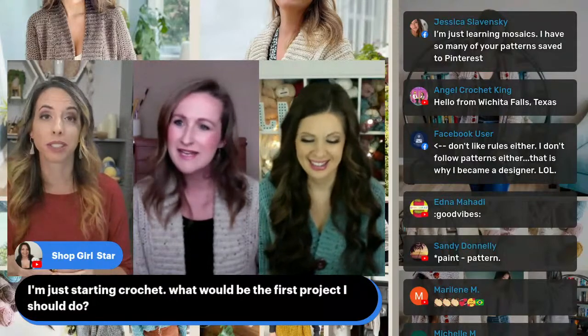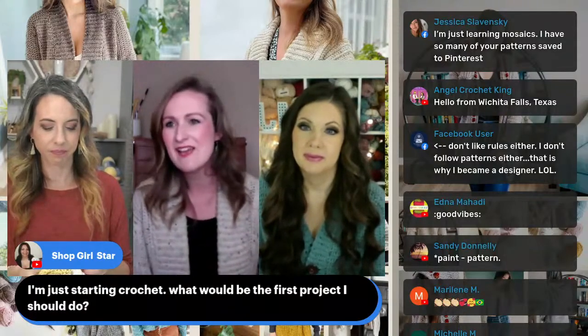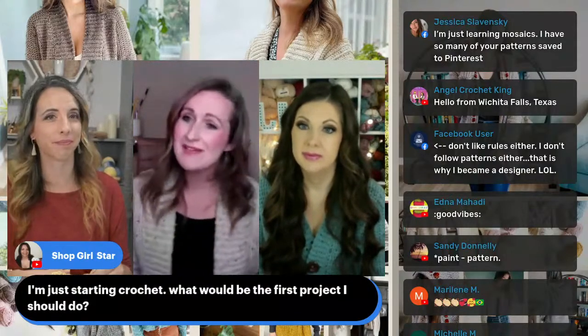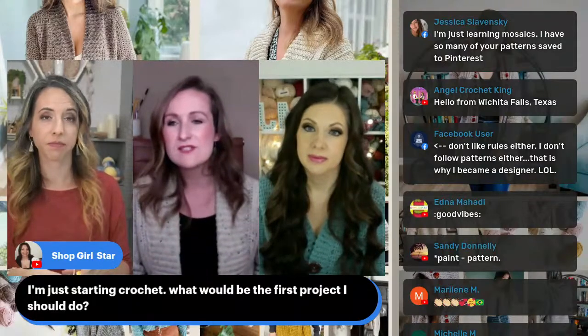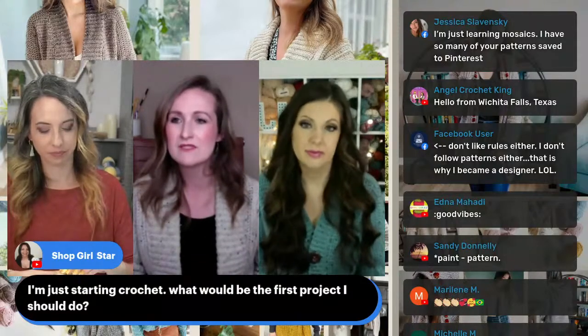I don't think, I mean, go for it if you want, but lots of people say, oh, granny squares, they're really easy. I don't necessarily think they're any easier than other things. Yeah, you're working in the round, right? In the round. But I think the most important thing is to find something that you really want to make. Because if you really want to make it, you'll figure it out.